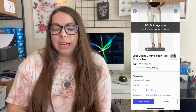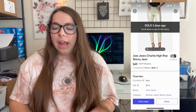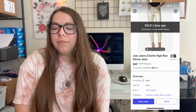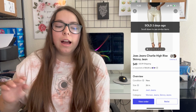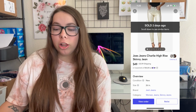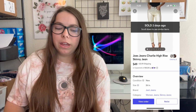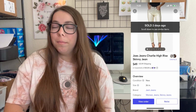I believe that these were in a CPR box, and they did take a little bit to sell, but they were definitely a like specific style for a specific person, and I finally found that person on Mercari. I did have these listed at like $65, but when I got an offer for $49, I accepted because I was honestly sick of looking at them, and I feel like not a lot of people have that specific style for that pair of jeans, so I decided it was okay to accept it, and only paying $3.80 for them was great. So it was still an amazing profit, so I'm super happy with it.